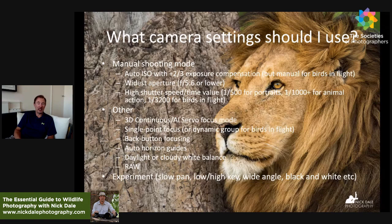And then the final thing to say is experiment. It's very easy to take what you think is thousands of pictures, but you end up with one picture taken thousands of times. So even if you have a great scenario, you've got a fantastic sighting of a leopard in a tree or something, don't just spray and pray. Yes, you're going to get exactly the same picture pretty much. So try and be different.